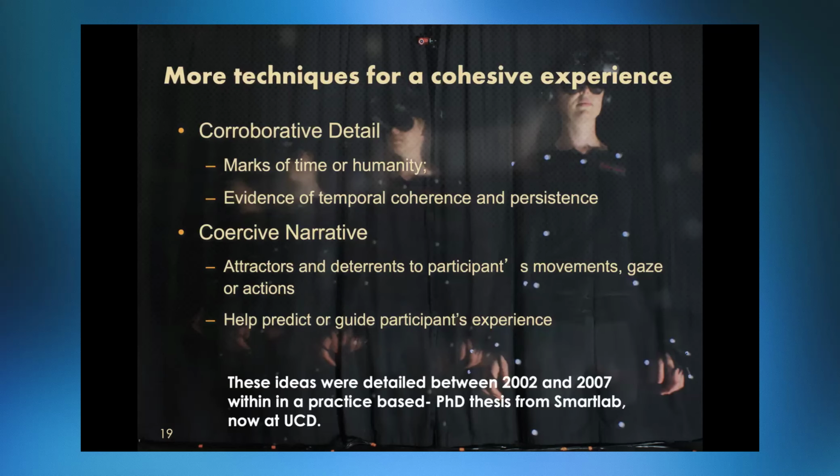So, more techniques for this cohesive experience we're trying to create in a place where the participant has free will. A couple of things we came up with in the DarkCon explorations was this idea of corroborative detail. This is where there are marks of time or humanity on the environment. There's some temporal stuff that looks like it's either been there forever or you can tell it's just been dropped, or it's part of what makes that environment believable. We don't want a super squeaky clean environment.